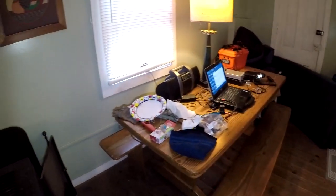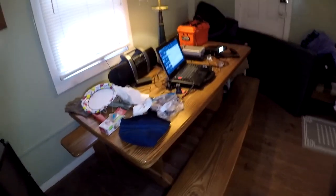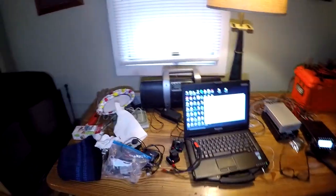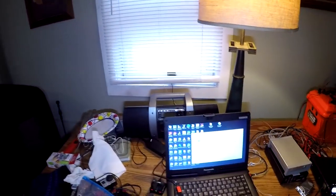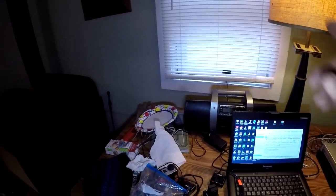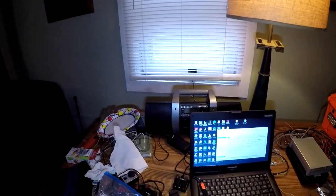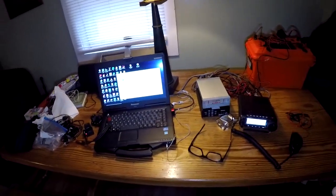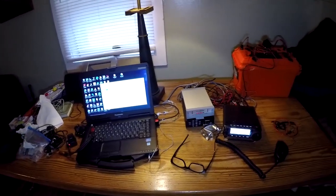I've got my satellite radio, which I like to have with me. I've got it hooked up so it'll run off 12 volts off of my battery pack like my ham radio gear, but right now it is actually plugged into the wall. There's no sense in me messing with this. This is my amateur radio station. It's a real simple, basic station. I think most of you folks have seen this before.